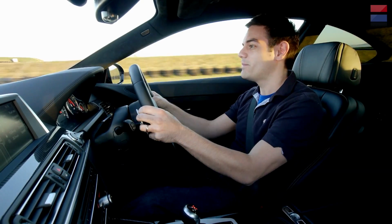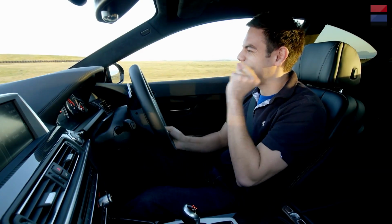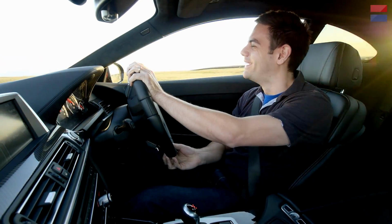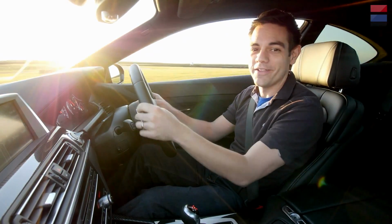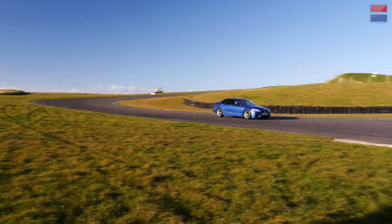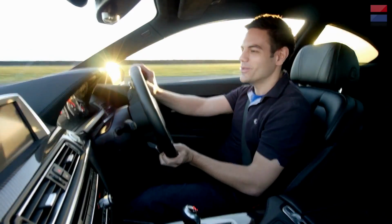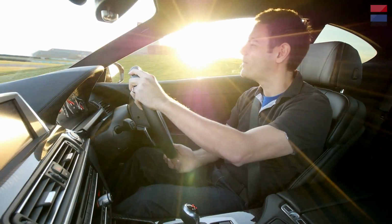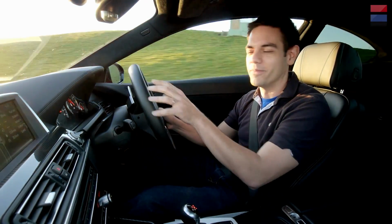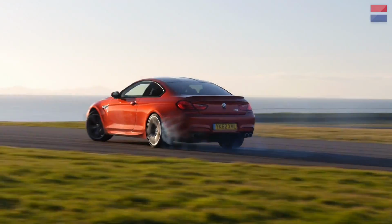What have we learnt about this BMW M6 then? Well, we've learnt that it is just a tiny bit quicker than the BMW M5 in a straight line. But that isn't because the M6 is slow, it's because the M5 is unbelievably fast. Any car that can do 0 to 100 miles an hour in 8 seconds or thereabouts is pretty mighty. I can't believe anyone would have a problem with the performance of this car. It is a proper thing.